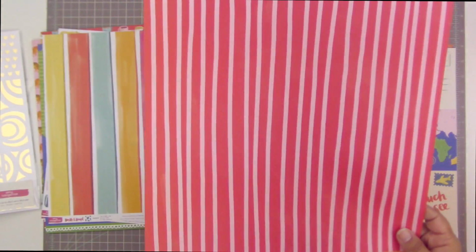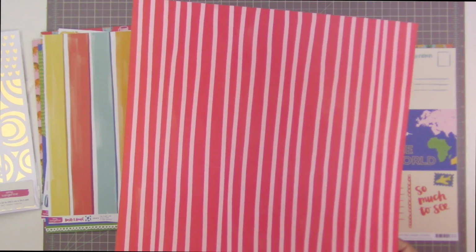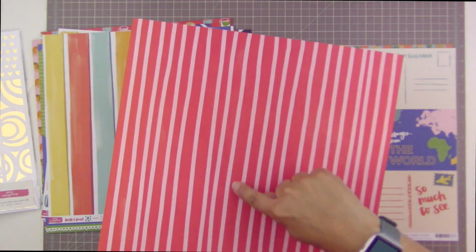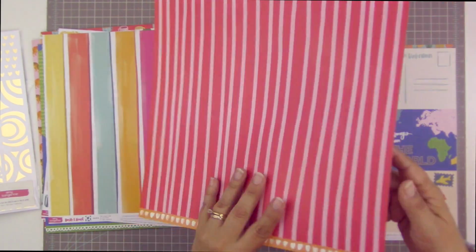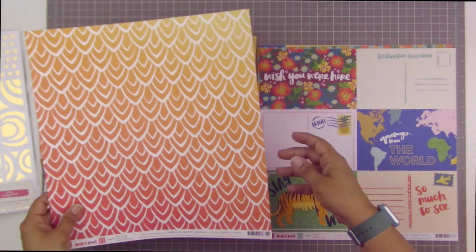The other side, I almost forgot, is this stripe of this raspberry color with the really light pink. It almost looks purple here. And that was called Hello Sunrise.